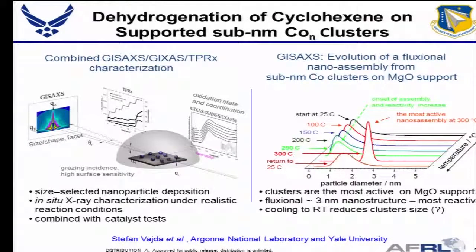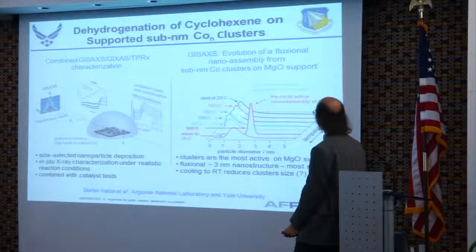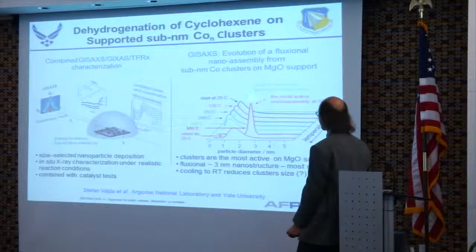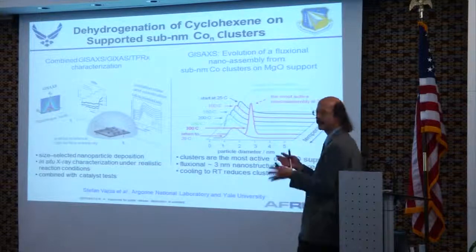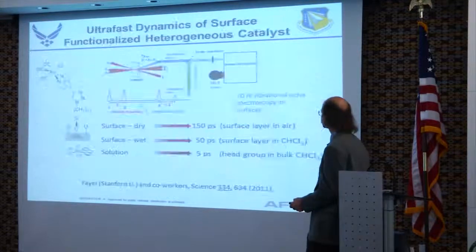This is for cobalt on magnesium oxide. And what they can do is characterize the particle size as they're heating up these particles. And what they see is that when you get up to about 300 degrees, they see the most activity. And the other thing they see here that you wouldn't really expect is that the particle size changes and narrows, and then when they cool it down again, it broadens out. And so we'll have to see, but just the ability to really go in and see reactions and the size dependence, I think, is really a breakthrough.